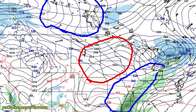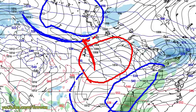So we probably got a cold front coming south, maybe something like that. Maybe a warm front just like that. So this is another Alberta Clipper working its way south and kind of connecting with a southern system that's coming into Texas and Louisiana.